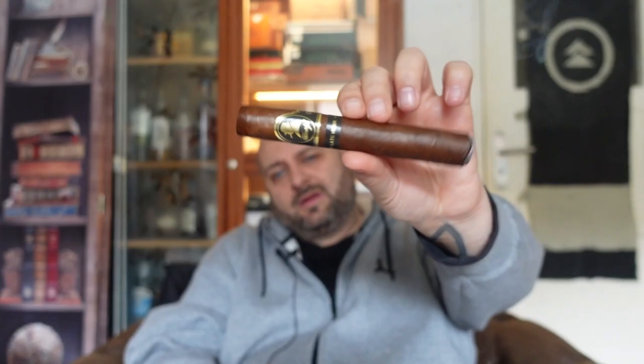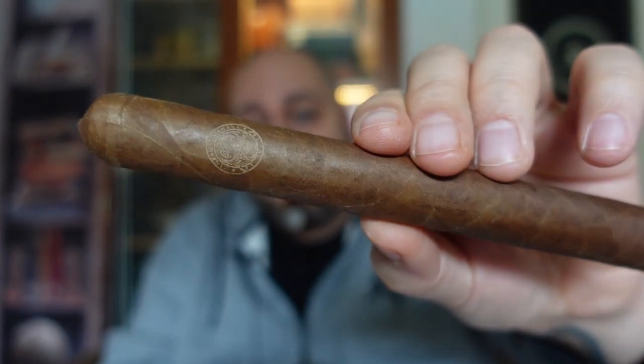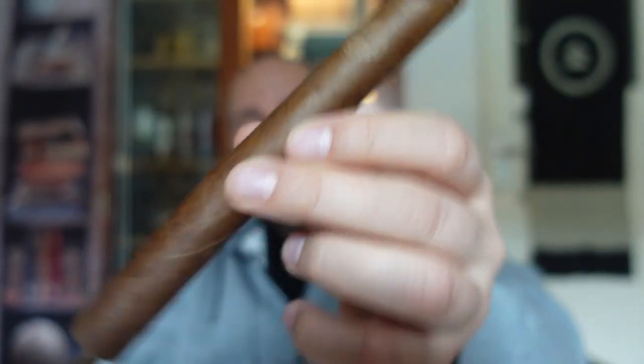So, we started with that beautiful Late Hour Toro, and the next one. And guys, this one is maybe a surprise for you. I had another vitola already here on the channel, and I remember not a whole lot of people heard about that stick, but it's just a beautiful cigar, guys. And you know what it is? It's the Hank Maori.